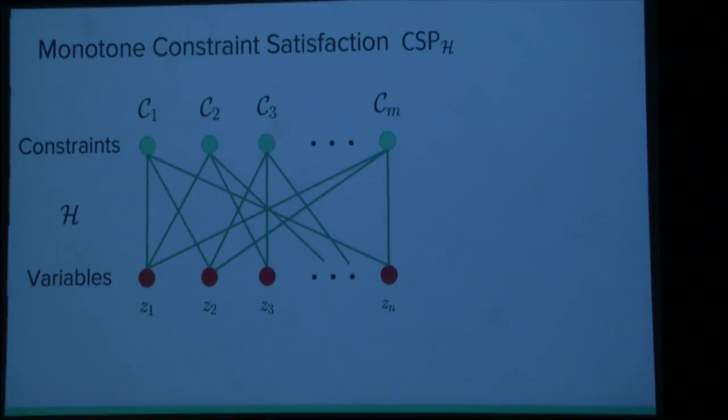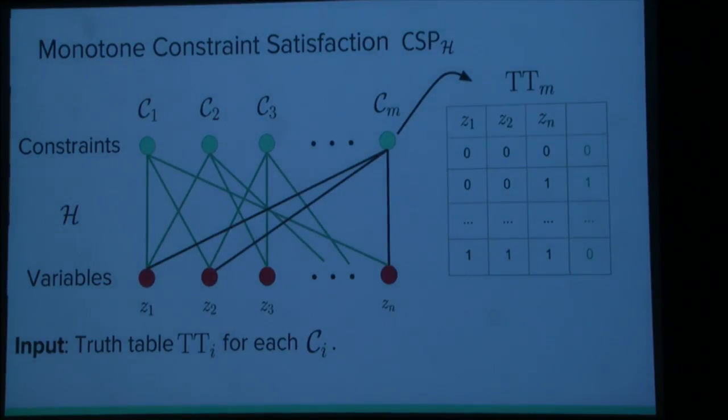Right? So we're going to have some fixed constraint graph. In the normal CSP, these constraints are fixed from some constant number of templates, and this constraint graph is allowed to vary over its inputs. But we're going to change it a little bit. We're going to fix the template h, so the constraint graph is fixed, and then the input is going to be the truth tables. So we describe as input what the constraints actually are in the most generic possible way. I'm going to write down for every single constraint the truth table of the satisfying assignments to that constraint. And for simplicity, we'll assume these are all Boolean variables. Okay?